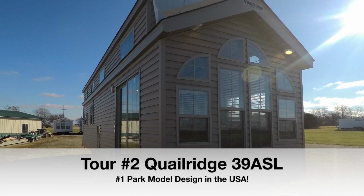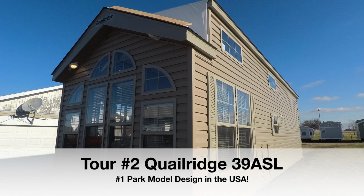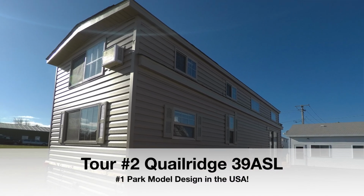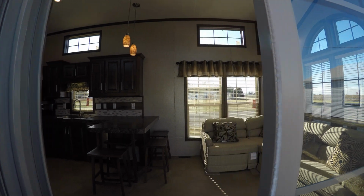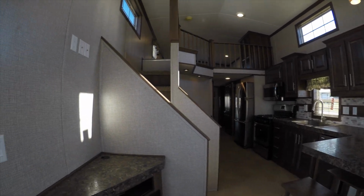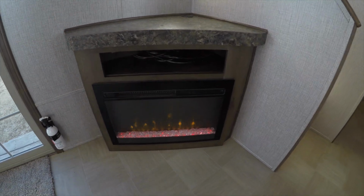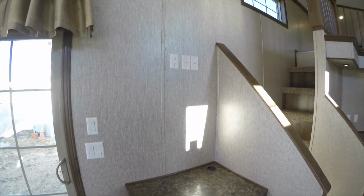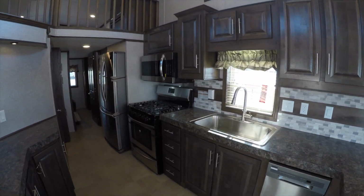Quailridge 39 ASL, and it's a really cool trailer. It's tan with tan package. It's a double loft. We'll head on inside and check it out. Double loft, extended dormer. Got about every feature you could want on a trailer. Starting out with the fireplace. And that's a cool fireplace. I got it turned on. There's the entertainment center. You can mount a TV on the wall. Has a 5-burner range.